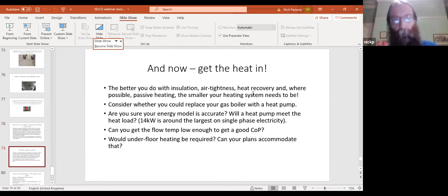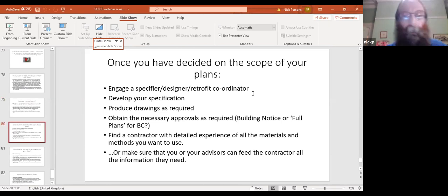Once you've done all the good insulation, all the good air tightness, then you engage your specifier, designer, retrofit coordinator, whatever, attain the necessary approvals, and find a contractor with the experience. That's a really difficult one. CEDSEY can help, but roundabout here, there's very few of them. I'm going to retire from the network next year, so there's one less.